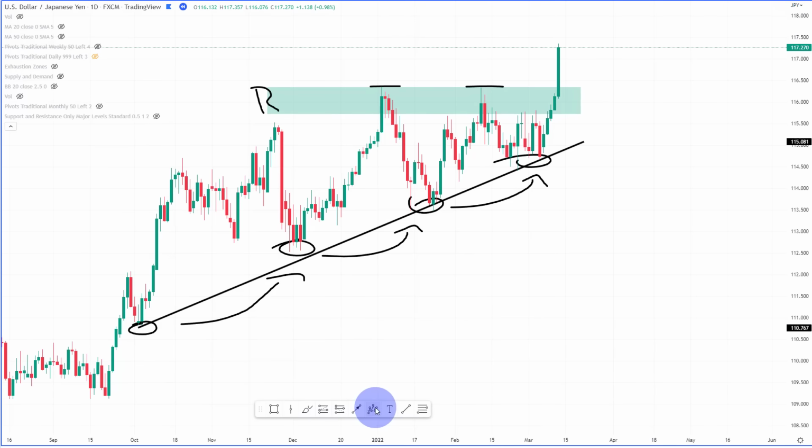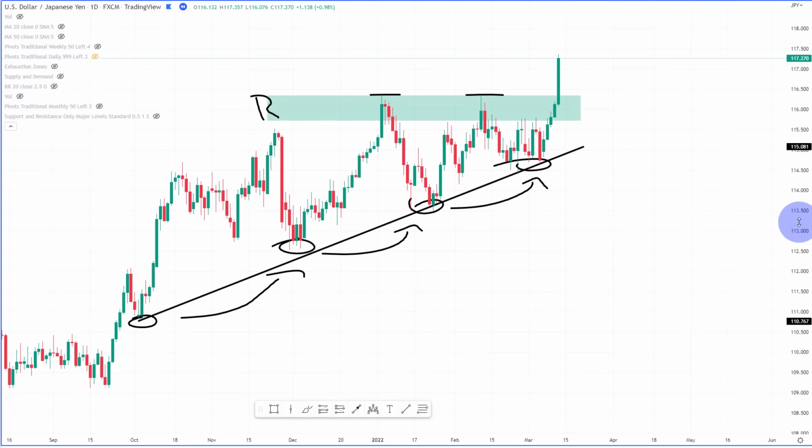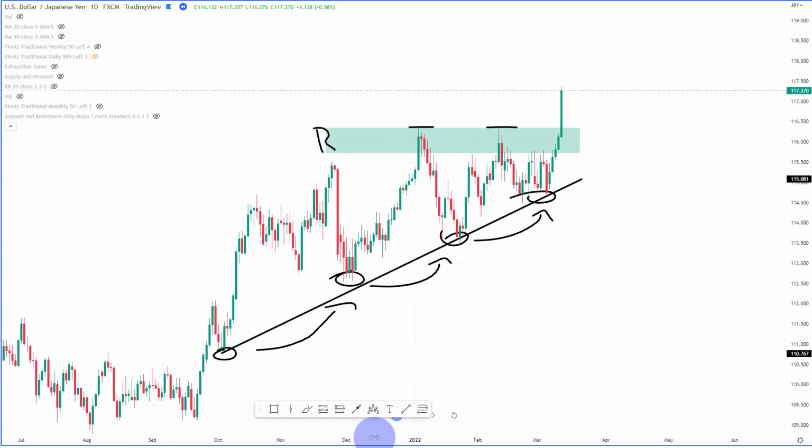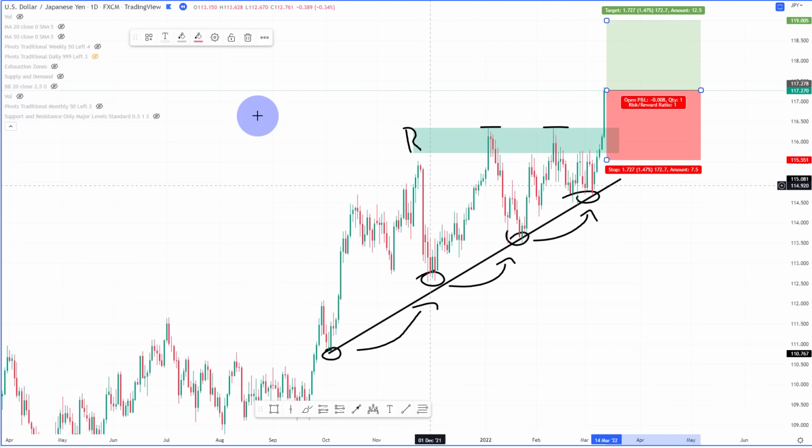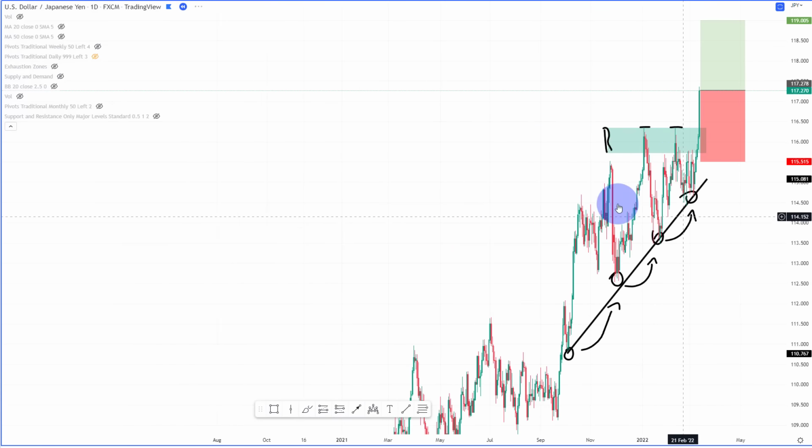I would not even be interested in going to the lower time frame. I would even think about trading this right on this time frame and just getting in long on this one. You will probably be able to, or you're probably forced to turn this into a swing trade since we're on the higher time frame. So you're probably going to end up holding this for a long time.